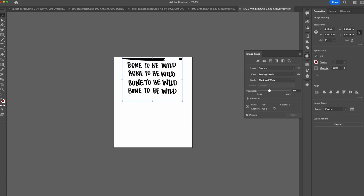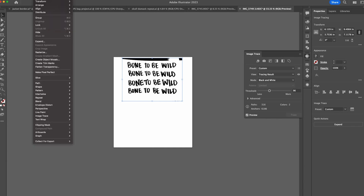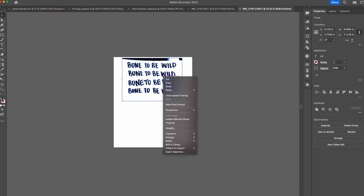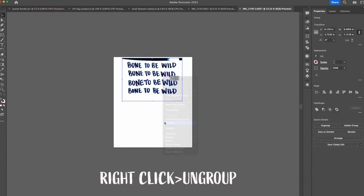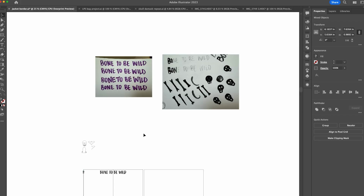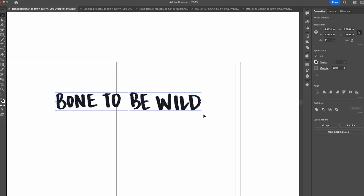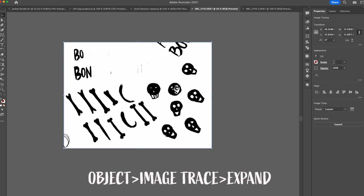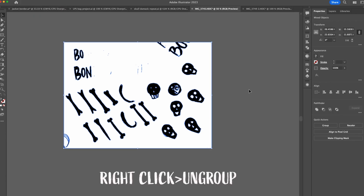I took photos of my sketchbook pages of my recently created doodles, then opened these up in Illustrator. Using the image trace function, I was able to vectorize my drawings. After hitting expand under the image trace in the object menu, I was able to ungroup the image trace, delete everything I didn't plan to use, then place it and resize it inside my frame project. I repeated the image trace steps for my bones and skulls as well.